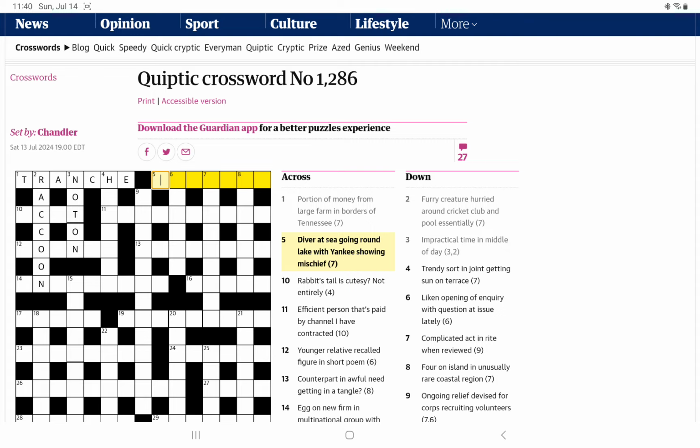Diver at sea. Well, at sea is often used to indicate an anagram. Going around lake, which can be L, with Yankee, which is the letter Y in the phonetic alphabet, showing mischief. Well, I can see we have the components of devilry, which might be mischief. Rabbit's tail is cutesy, not entirely. Yeah, I think there is the word Scot, which means a rabbit's tail. It's also a term of abuse in Ireland. Go on out of there, you Scot. Anyway, efficient person, that's pay. Oh, and I forgot to say it is hidden within is cutesy. There we go. So not entirely is indicating a hidden clue.